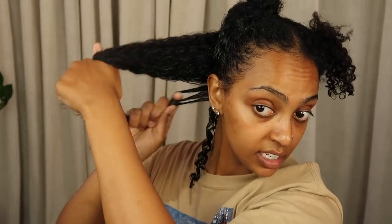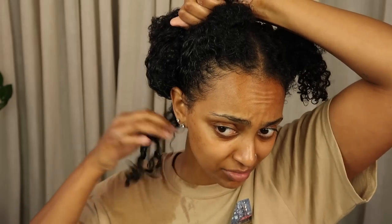There she goes. So like I said, dab, grab, apply, detangle, and twist. Oh, that's a chunky piece. Sometimes I have to give it a few twirls, some movement, some jiggles to get the curl set. But once it's set, I don't touch it again. I don't mess with it again. I just leave it like it is.